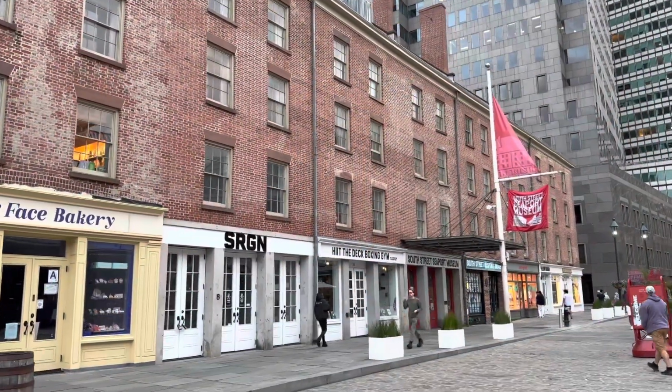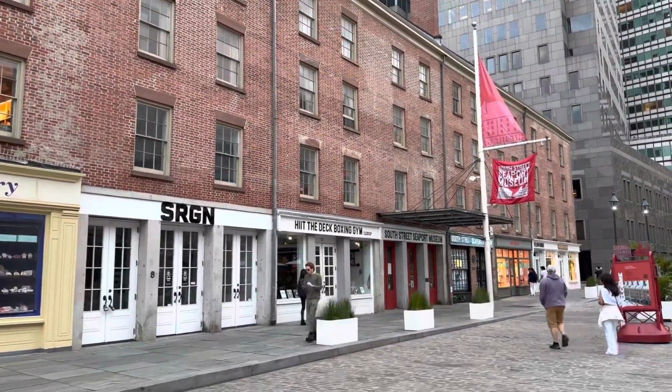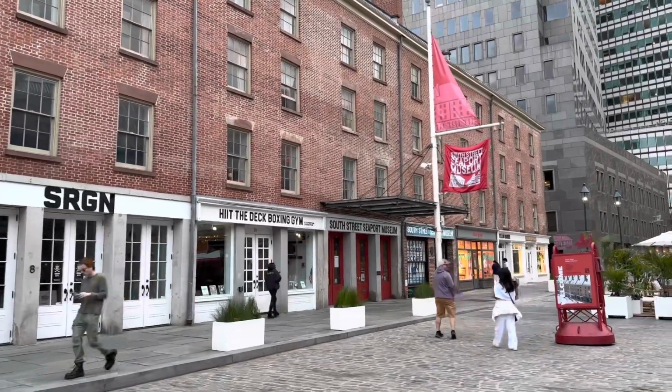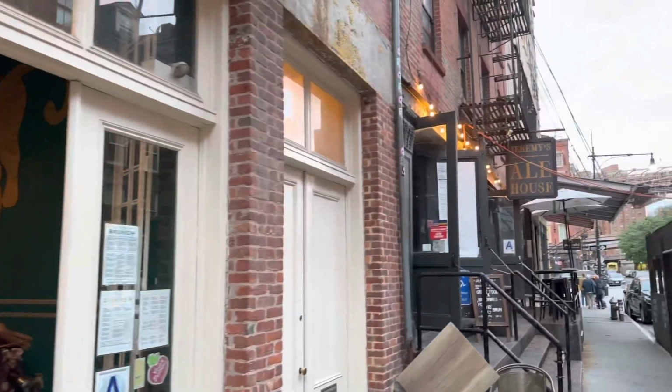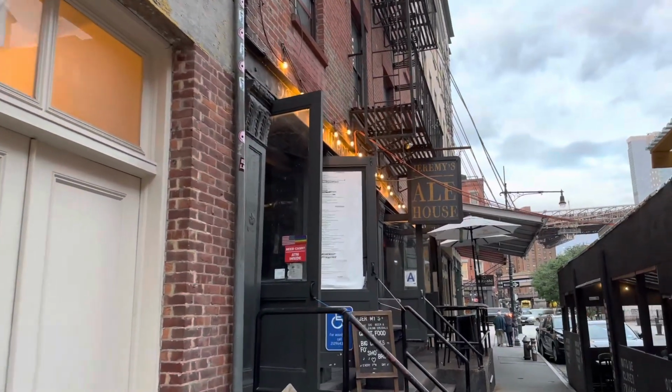Here we have the Barbie Cafe, which is a new place that recently opened. Lots of old buildings, old counting houses and warehouses located around the neighborhood. Beautiful part of the city.